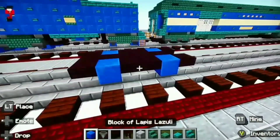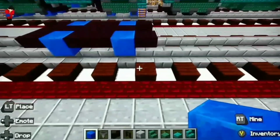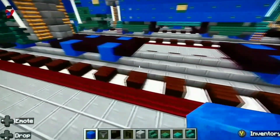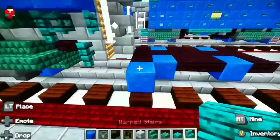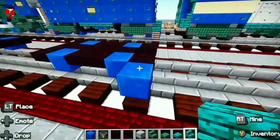Next, we're going to use block of lapis lazuli. So on this side, you're going to put one here. On the other end, put one here. Next, we're going to use warped stairs. Put one here. On the other end, put two here.